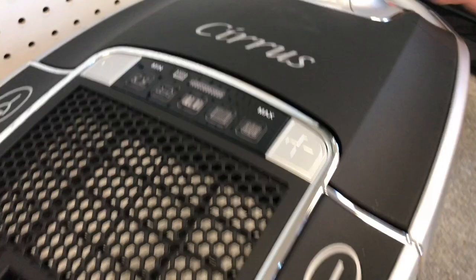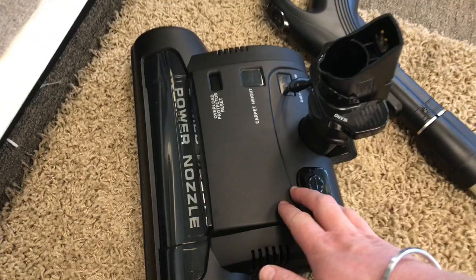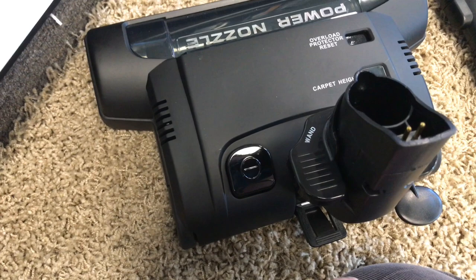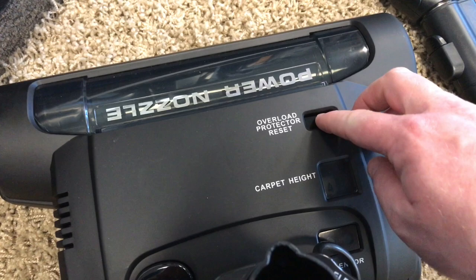So I think what we can do is possibly plug it in and give it a little demo. But before that, let's take a look at the power head. So this power nozzle, which I've just taken off from the handle, it has got the on and off switch here, and it's got the height adjuster there, which goes up and then back down. Overload protector reset, if you get something stuck in it. Push that button and it'll reset to make the brush roll go.